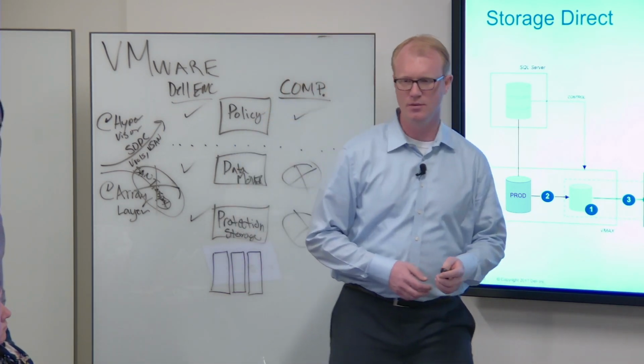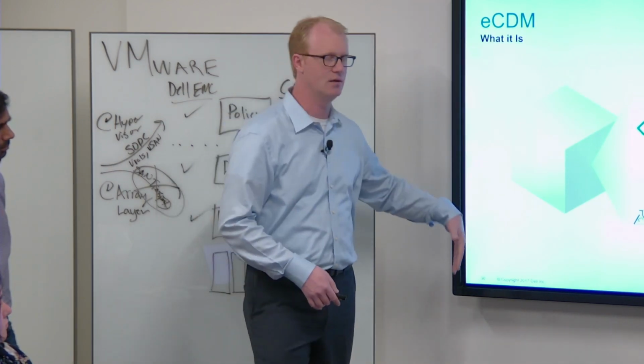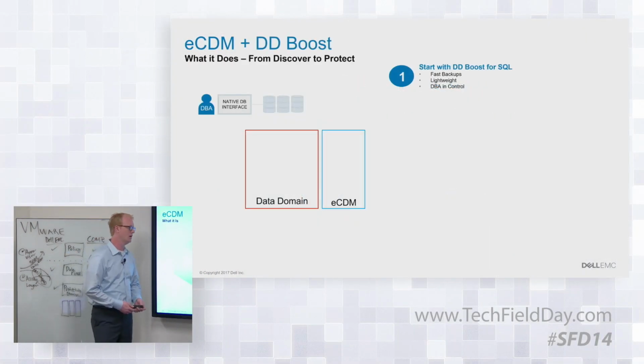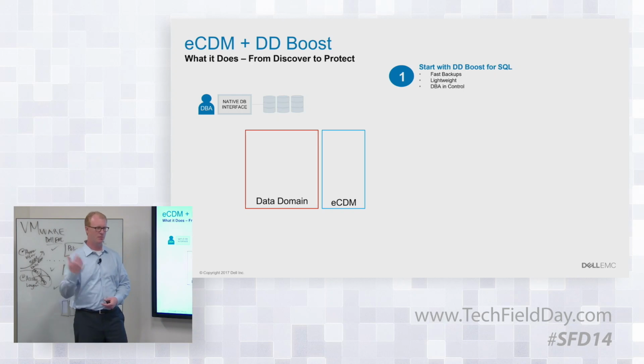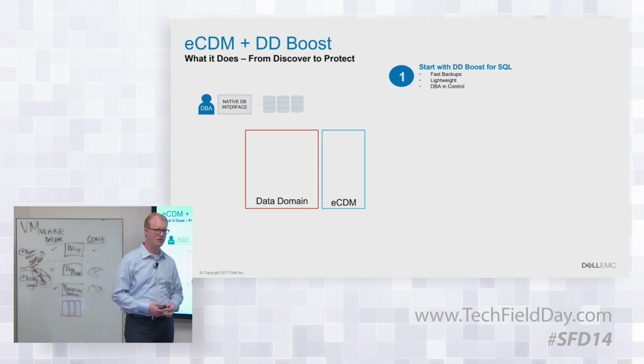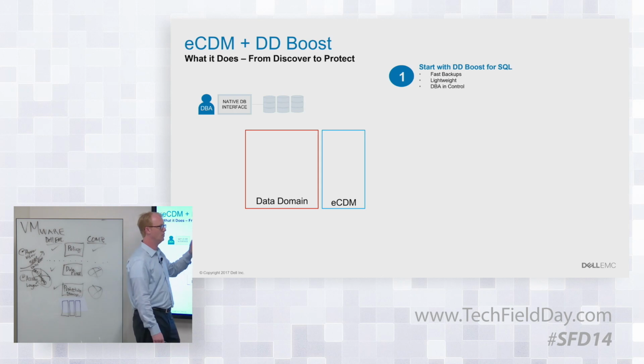Okay, so we'll talk a little bit about management, unless there are more questions. We went through this slide already, sort of what is the kit, what physically is ECDM. Instead of trying to bombard you with feature bullets, in order to explain how the product works, I'll take you through a day-in-the-life type of workflow example. We're going to take the simplest one, which is going from discover to protect for Boost, protecting SQL instances. So we're starting with that application direct flow, Boost for SQL.